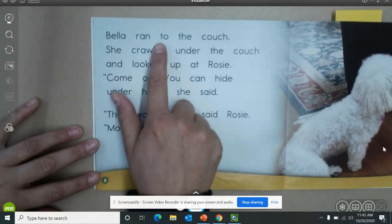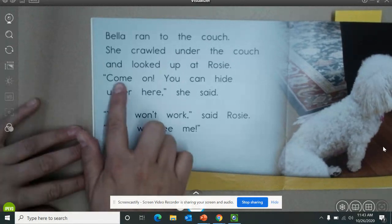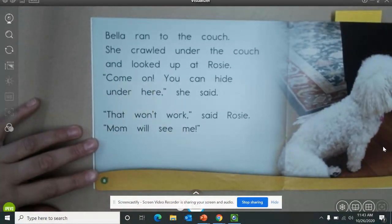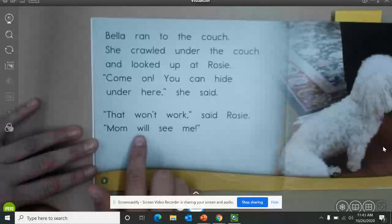Bella ran to the couch. She crawled under the couch and looked up at Rosie. "Come on! You can hide under here," she said. "That won't work," said Rosie. "Mom will see me."